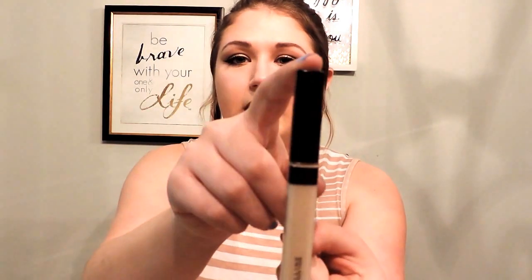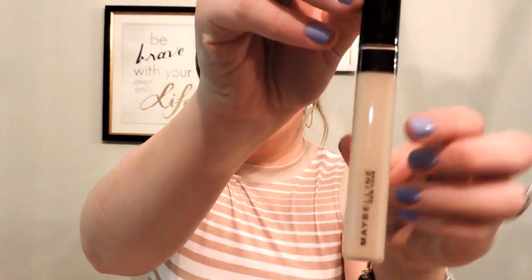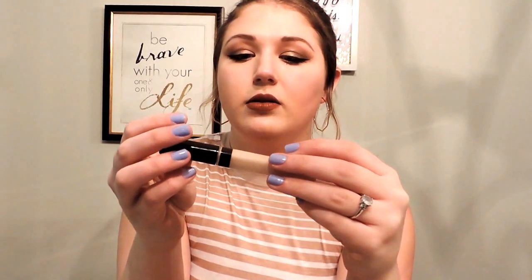This is the last thing I needed to pick up, this Fit Me Concealer by Maybelline. I go through these like crazy, and I just ran out. I get it in 15 Fair. I want the fairest one, but 10 is a shade lighter than this, and I think this one is lighter than the shade 10. I don't know why, but so I get 15 and it's light enough for me.